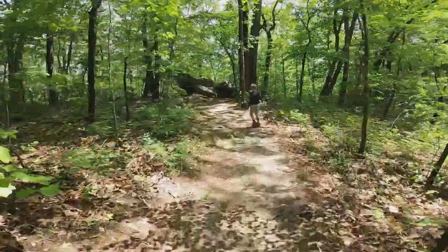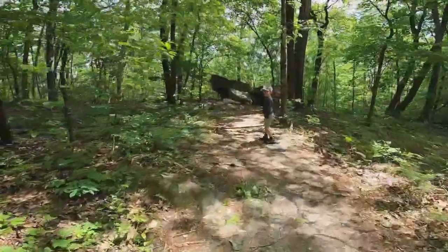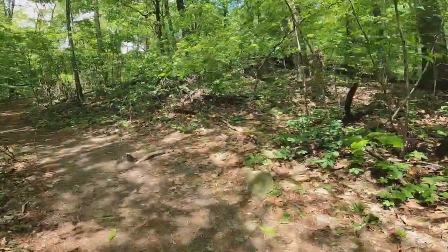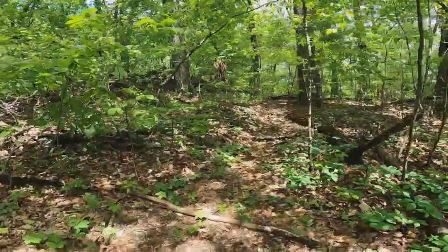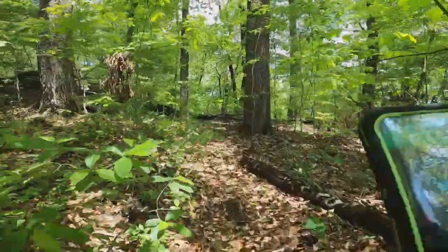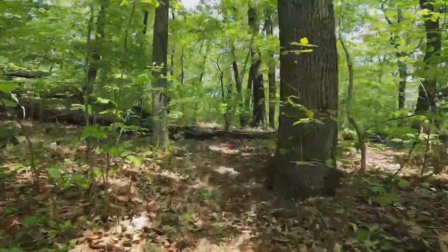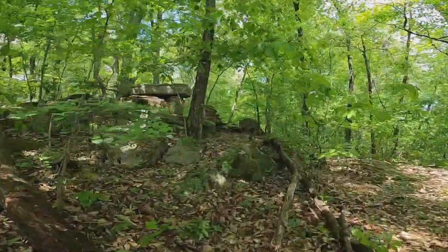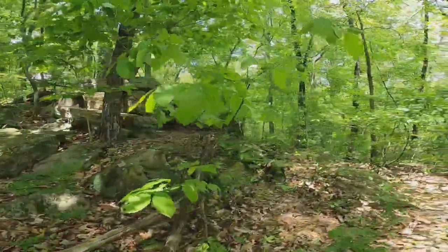Whoa. Actually, it's gonna be that way, JT. Come on, this way. I got a turn right here. Let's go back in this little thin trail. Yeah, look at these cool rock formations they have everywhere. Good places to hide a cache.